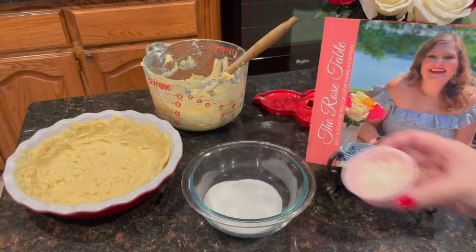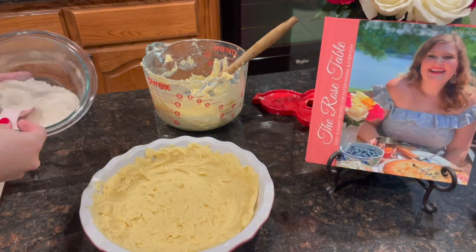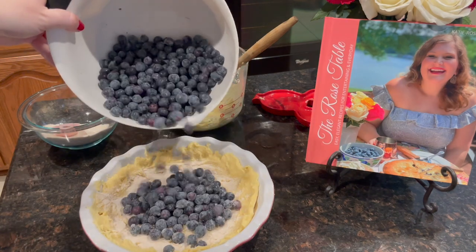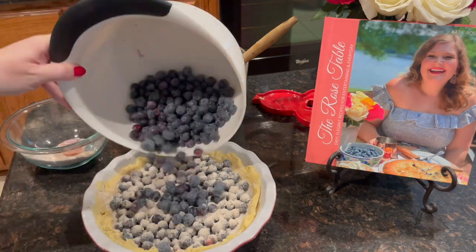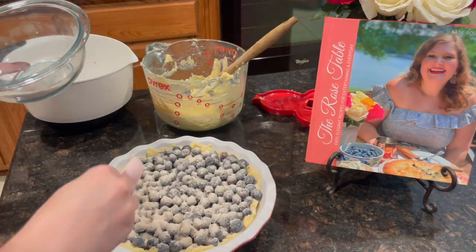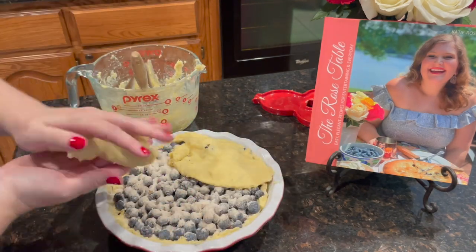Set the pie plate aside and whisk together sugar, flour, and cinnamon in a small bowl. Sprinkle about 2 tablespoons of the cinnamon mixture over the crust. Pour half the blueberries on the crust and sprinkle with 4 tablespoons of the cinnamon sugar. Top with your remaining blueberries and the rest of the cinnamon sugar mixture.